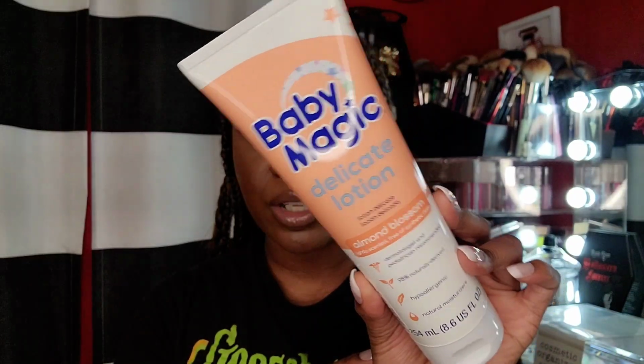All right, I picked up the Baby Magic Almond Blossom Lotion. And I would have left this there because I didn't know it was $6.99. Child, I was like, oh. I thought it was like $3.99. Let me smell this. I have the Baby Magic body butter. I just can't remember what scent I have. I don't think I like that.